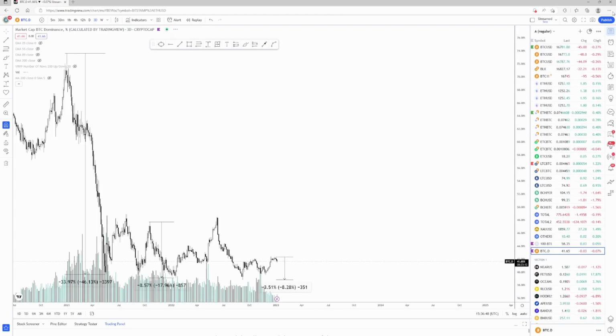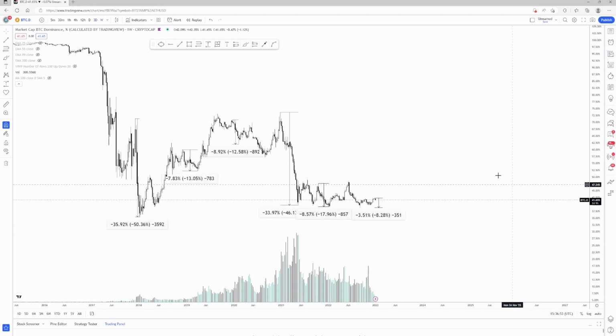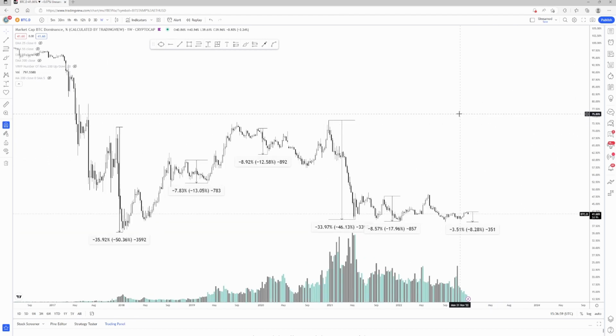Bitcoin dominance. What is Bitcoin dominance? Bitcoin dominance is a chart that represents Bitcoin's total share of the crypto market cap. So if the crypto market cap is, say, call it $1 billion, and Bitcoin's market cap is $500 million, then that would comprise 50% of the total market cap. Generally speaking, if you want altcoins to do well, you want the Bitcoin dominance chart to go down. And if you're a Bitcoin maxi, meaning that you hold a lot of Bitcoin and you want Bitcoin to go up, generally speaking, you'll want the Bitcoin dominance chart to go up.